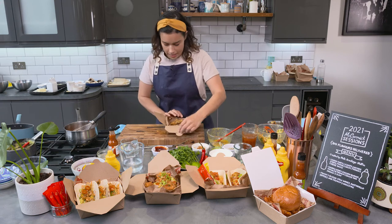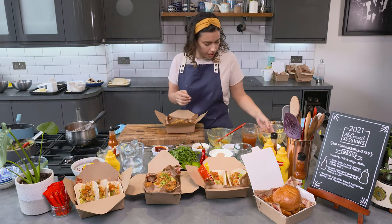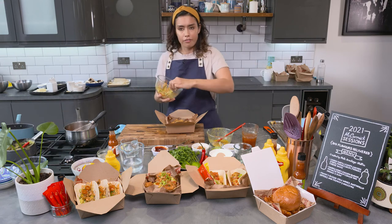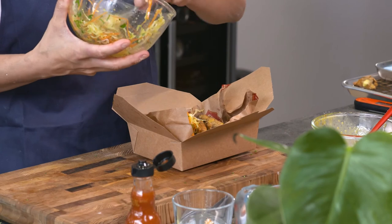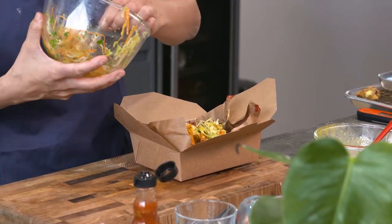I'm going to make these up quickly as well before we finish. These are looking great. I feel like I'm on time, which is excellent. I hope you guys are enjoying this because I'm really hungry and I'm really excited to see everything here.